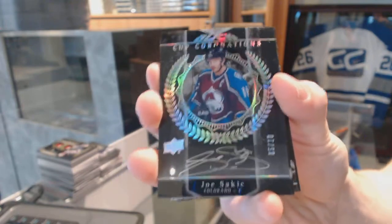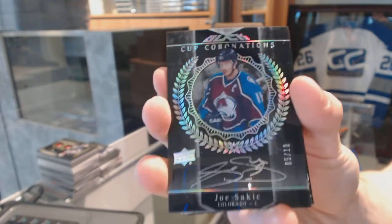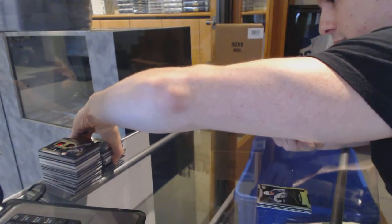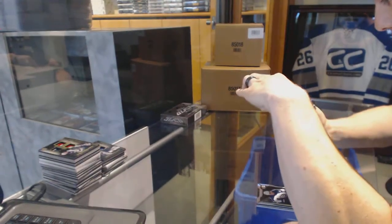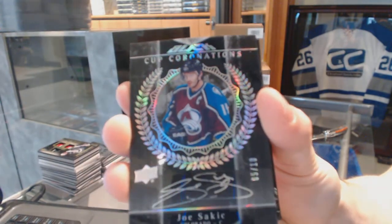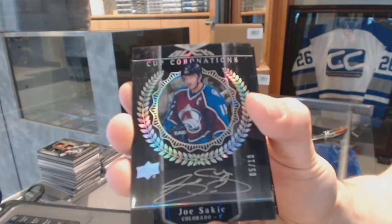Someone wants to double check that for me because I know there are short prints in the set. Actually, let me find another one. I'll see if it's got more of a sheen to it or something. Yeah, it's definitely a spectrum. Cup Coronation Spectrum, 5 of 10, Joe Sakic.